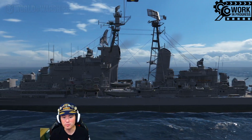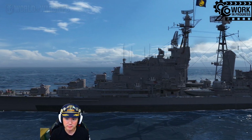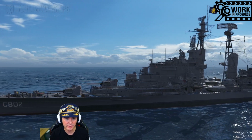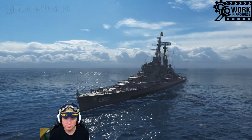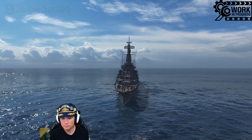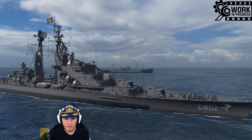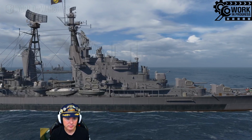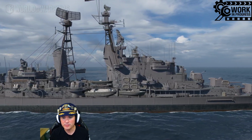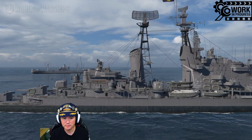We might be looking at a new premium ship. This definitely looks like a cruiser. It looks like it's got pretty decent anti-air, and it looks like its main armament is probably 152 millimeter guns. And also, I note the lack of torpedoes. So that's interesting. But it has this very pan-European vibe to it.